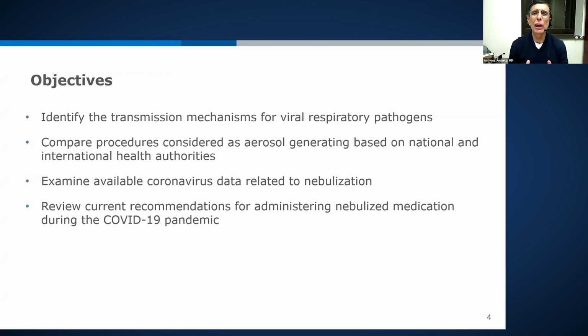And we're going to look at the recommendations from national and international scientific societies. What are aerosol-generating procedures and what are the risks for viral transmission? I'm going to examine the available coronavirus data related to nebulization. And I want to finish this with a review of the current recommendations for administering nebulized medications during the COVID-19 pandemic. As you know, nebulized medications are very important therapy for our patients, especially with chronic lung diseases, COPD, asthma, in emergency settings. So this is safe to be used.